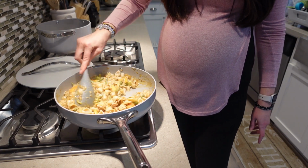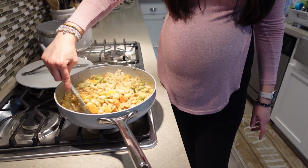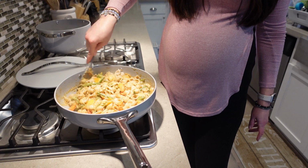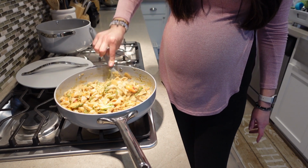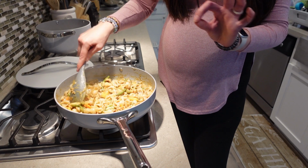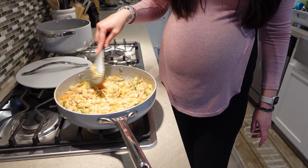I'm not too worried about the avocado oil because the most inflammatory oils are canola, and I think safflower, or there's a couple that are pretty bad that I will not mess with. But avocado oil and coconut oil I'm okay with occasionally. Look how beautiful that looks. So good.